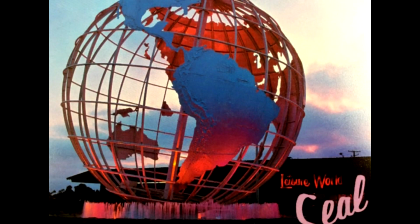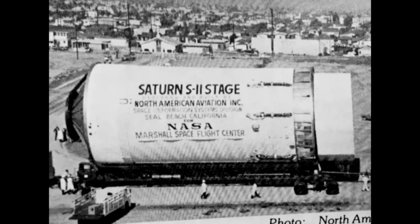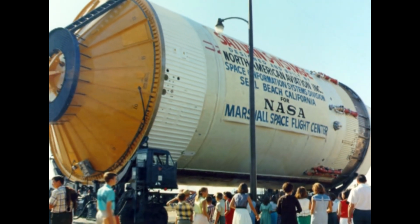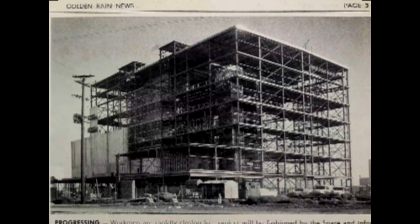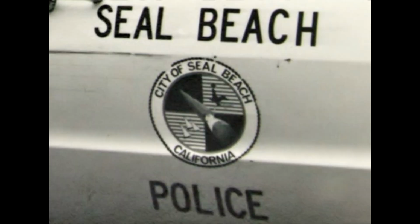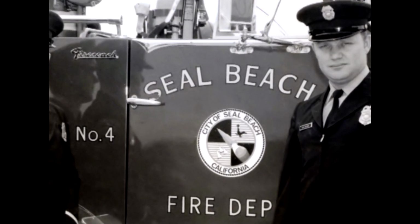In the 1960s, just south of Leisure World, the North American Aviation Company, now Boeing, was awarded and built the second stage of the Saturn rocket in the now demolished factory. Here, the rocket is transported down Seal Beach Boulevard. The rocket logo was proudly imprinted on police and fire trucks at that time.